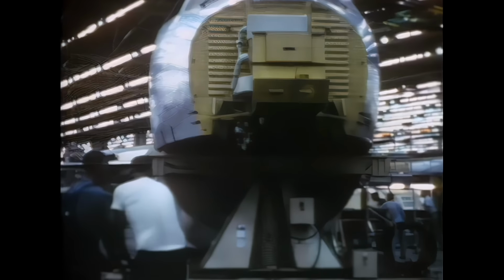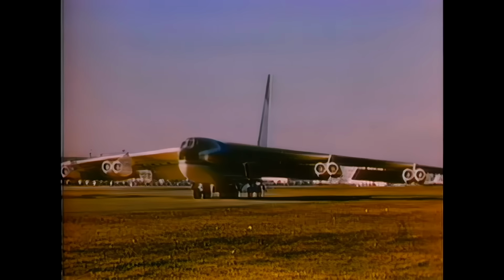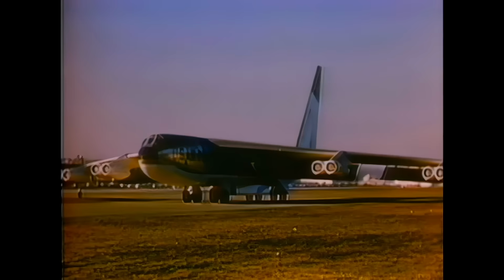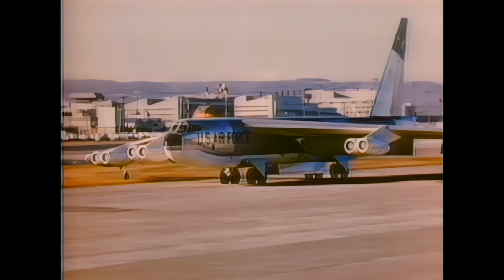Work began in earnest on the B-52A, now named the Stratofortress. Initially, only 3 B-52A models were constructed, but the B model, nearly identical to the B-52A with minor improvements, entered full-scale production.